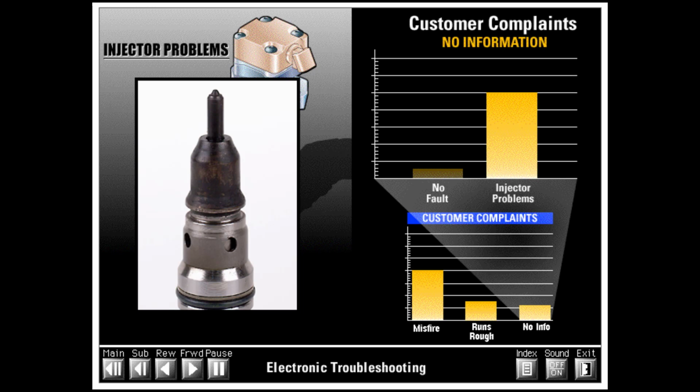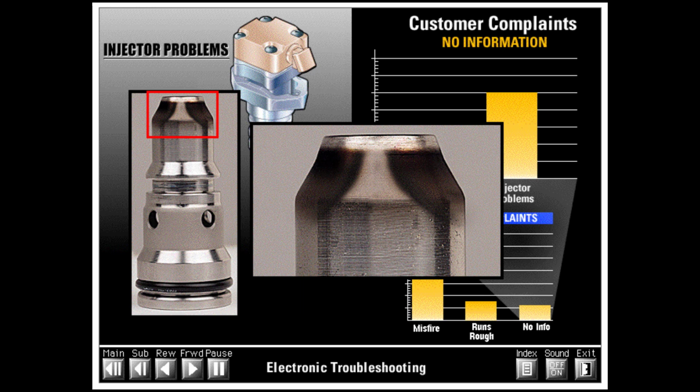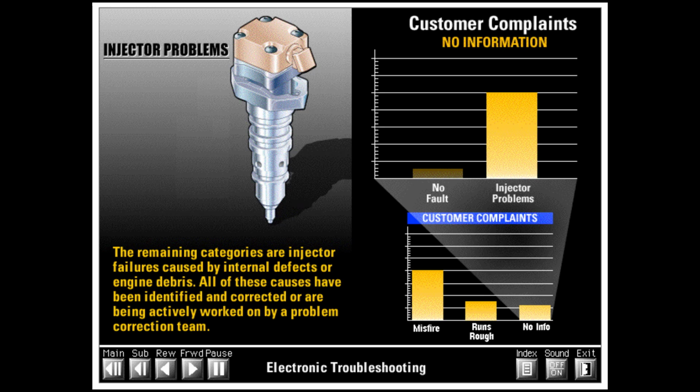The next most common cause is combustion gas leakage between the injector case and cylinder head. This allows combustion gas to leak into the fuel supply passage and cause misfire or rough running. It's often caused by low torque on the injector hold-down clamp and is not an injector defect. If you see any sign of leakage at the combustion sealing band, clean the injector case and combustion seat and reinstall the injector. The remaining categories are injector failures caused by internal defects or engine debris. All of these causes have been identified and corrected or are being actively worked on by a problem correction team.